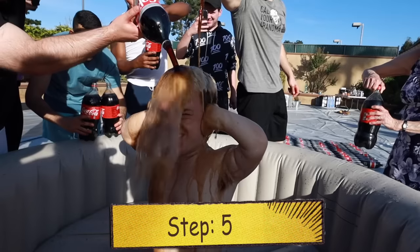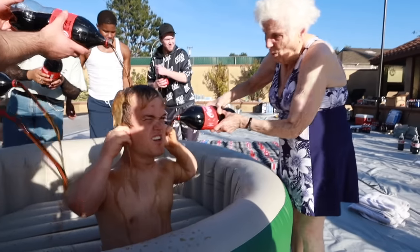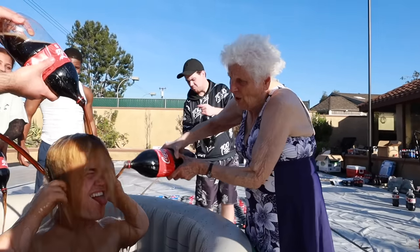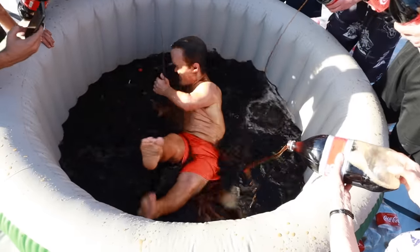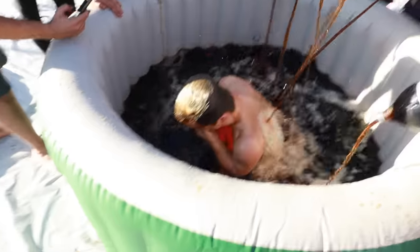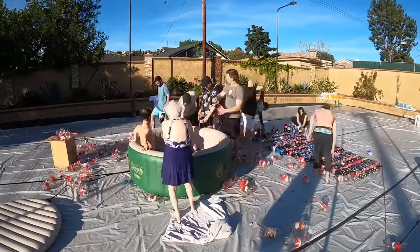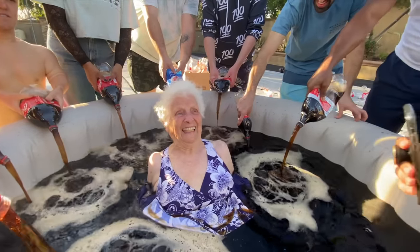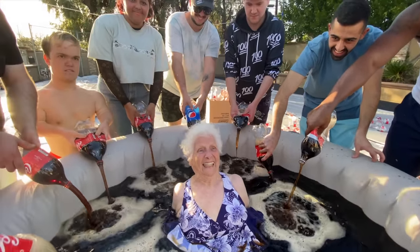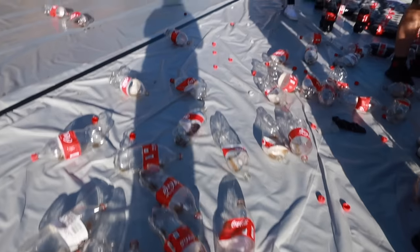Step five, throw a little person in there. Have them swim around a little bit. Ooh, that's sticky. Time for me to go for a swim. It's about to go down.